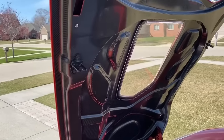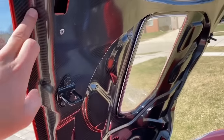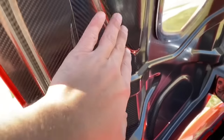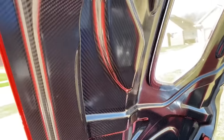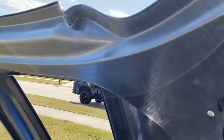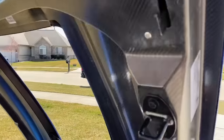One thing that I do like about the C6 ZR1 better is, so they're both carbon fiber hoods. The quality in this carbon fiber hood seems to be a lot better on the C6 than the C7. I don't know if you can tell on camera, but that's the C6. And then the C7 just seems a little faded almost. I don't know. Maybe not as much clear coat. I'm not sure why it looks like this, but I'm still in shock that I did this.